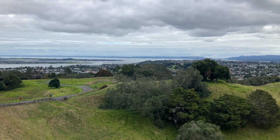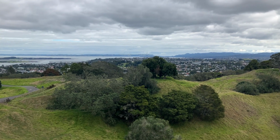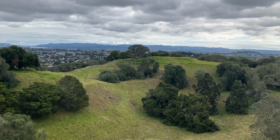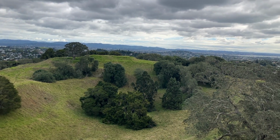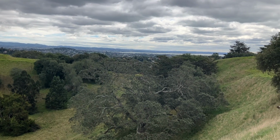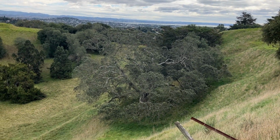It's also very good. So the last thing we did for this video will be the hike up One Tree Hill in Auckland near Mount Eden. You get the full view of Auckland from this hike, and it's really awesome and not too difficult, not too steep. So highly recommend it.